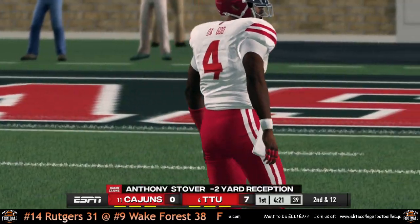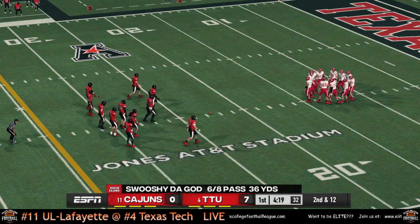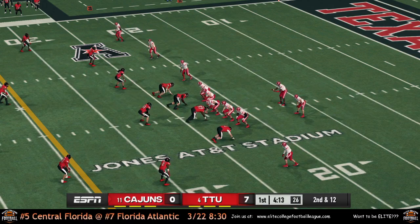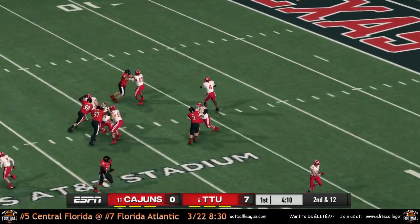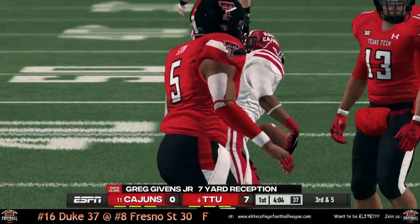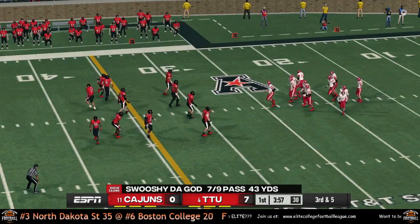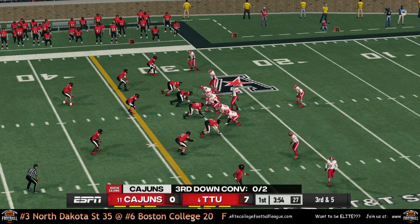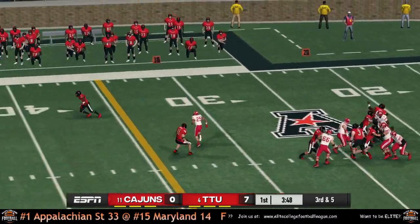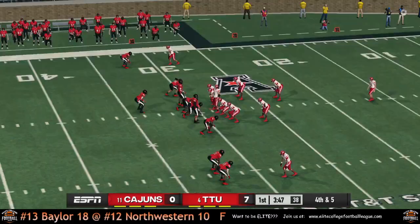He's pushed out of bounds at the 23. Second down, about 12 yards to go. Ball on their own 23. And he tackles them hard at the 29-yard line. And he just gets rid of it. Can't ask for much more than a 3 and out. Great job, defense.